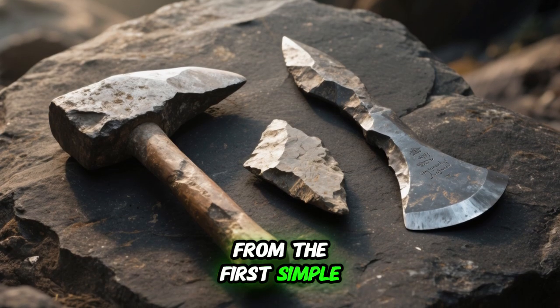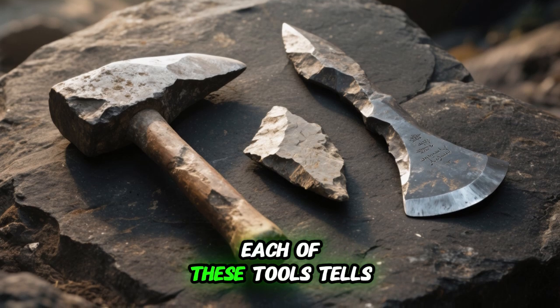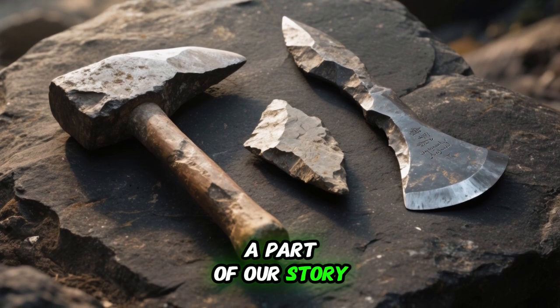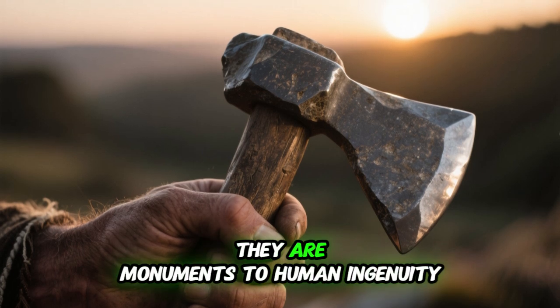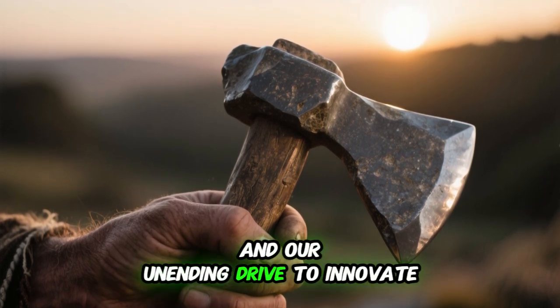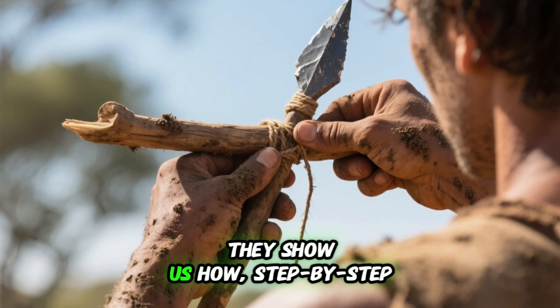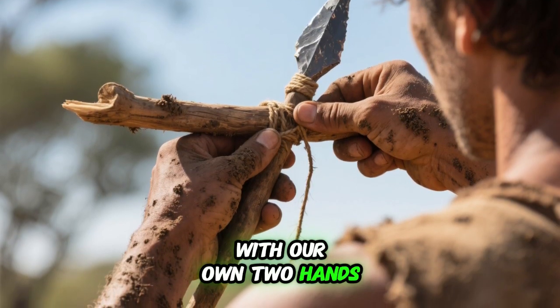From the first simple chopper to the polished axe that cleared the forests, each of these tools tells a part of our story. They are not just artifacts of stone and bone. They are monuments to human ingenuity, resilience, and our unending drive to innovate. They show us how, step by step, we built our world with our own two hands.